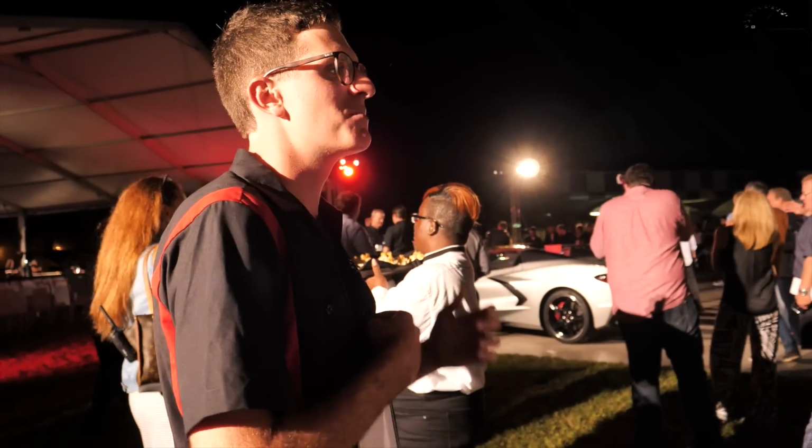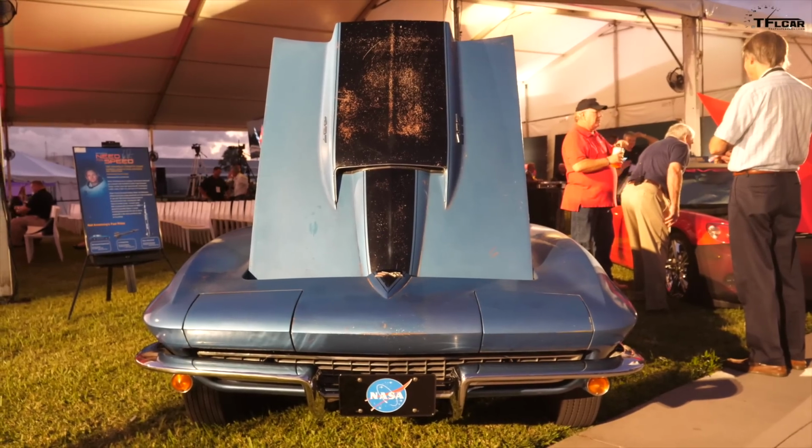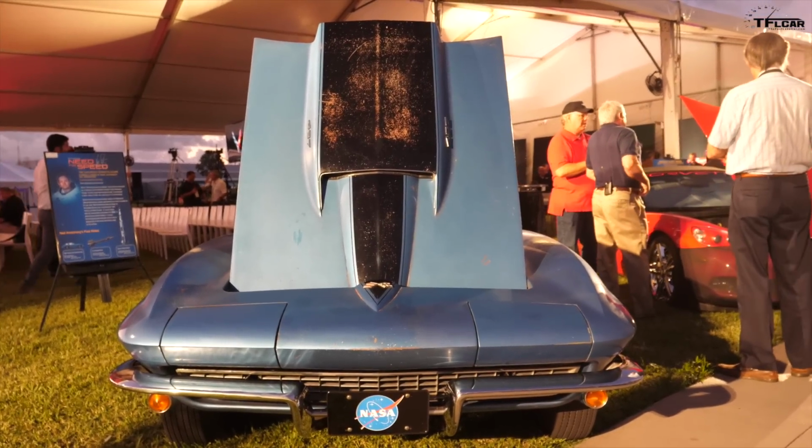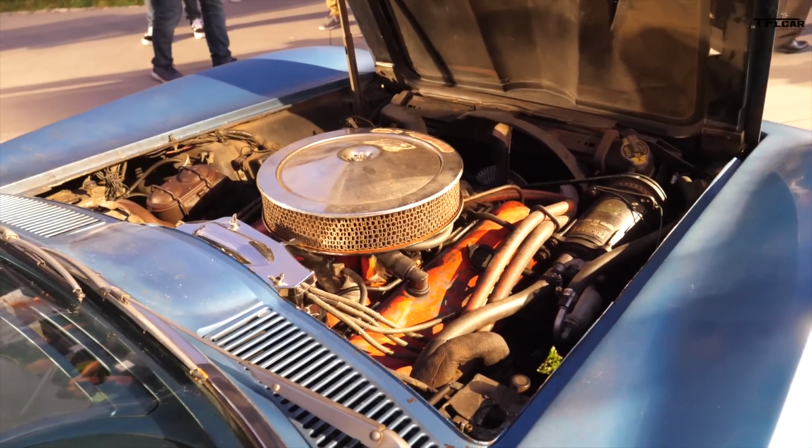Is there one that you took more inspiration from than any others, like C1? Oh, you just have to look at the C2. You know, the first Stingray, the split window, that is the holy grail, really. We've had wonderful Corvettes over the years. Each one of them has its own special magic.